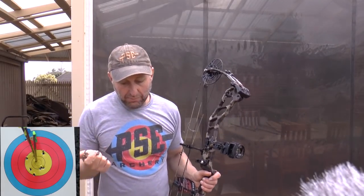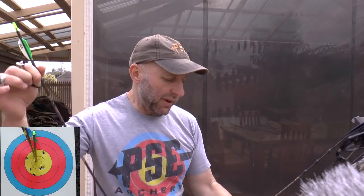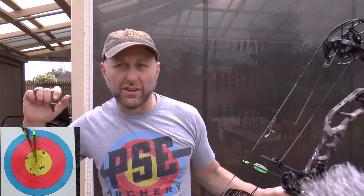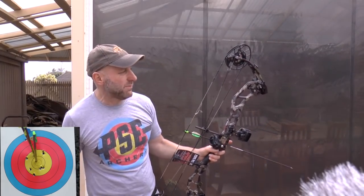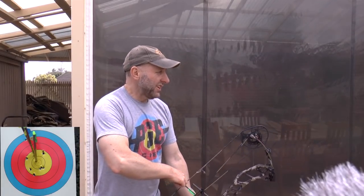Now I find I shoot better with low let off because I'm actually holding more weight back here. I find it helps my follow through. That's getting the shot off because I'm holding more weight, so the hand comes back better with low let off. But I still think I'll shoot okay with this.